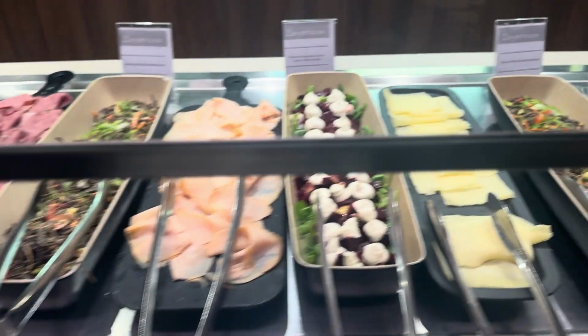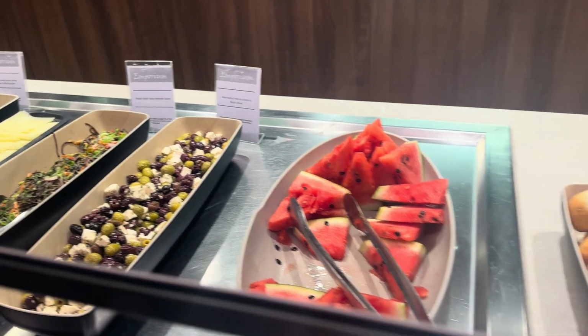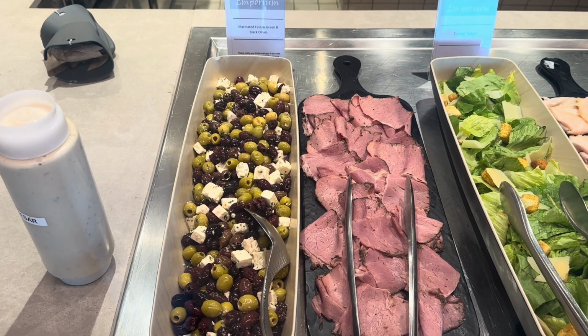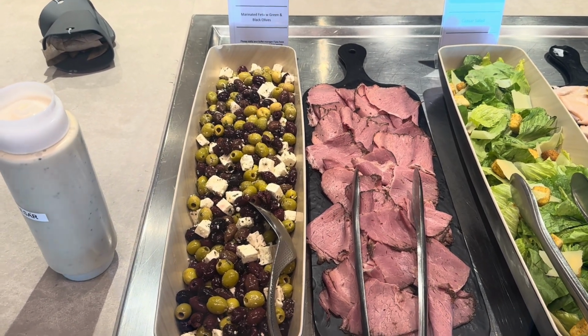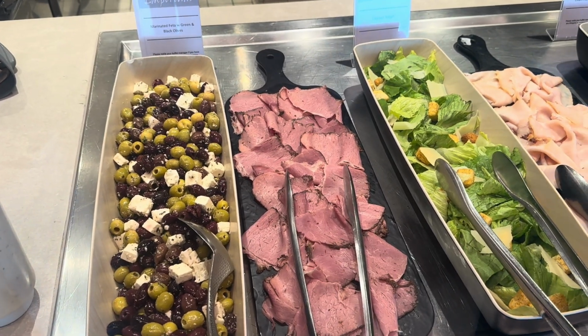Caesar salad, noodle salad, Asian style soba noodle salad. There's always fresh watermelon here. This looks good, really good for me right here. Marinated feta with green and black olives. Maybe put some of that on top of the Caesar salad right there.